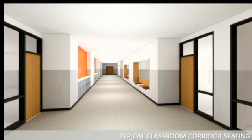A shot of a typical classroom corridor. You can see one thing that's lacking from the building, unlike both this high school and West, is very few lockers. Students just don't use lockers anymore. So there are only certain areas of the building that have lockers. We have roughly, I think, 175 or so that are spread throughout the building.